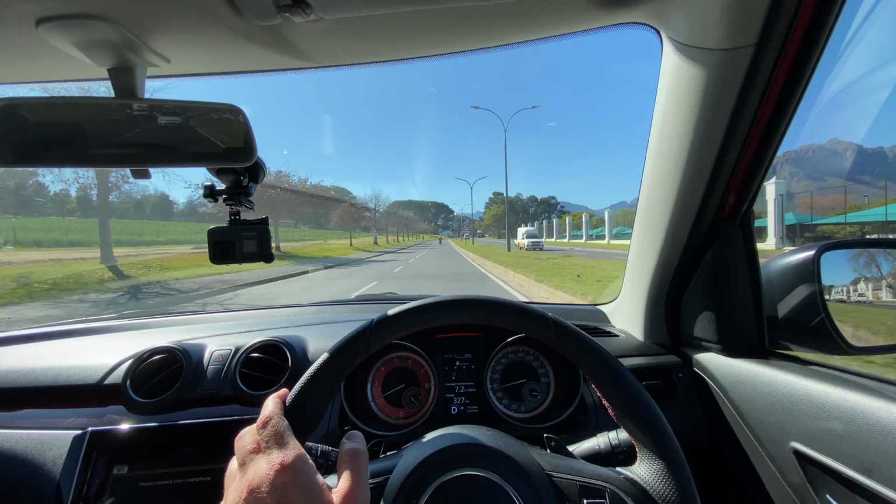So I'm on a mission today to find out whether or not I think this thing is a hot hatch. The obvious place to do it is not in traffic like this, so we're heading out of town and I'm going to find one or two mountain passes that I know are good to drive and will tell us whether or not this is a hot hatch.